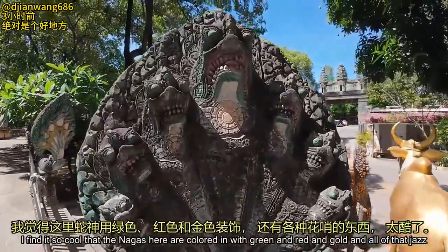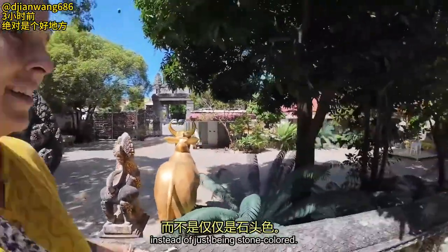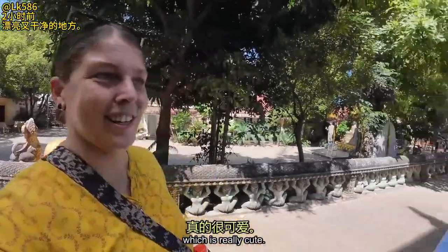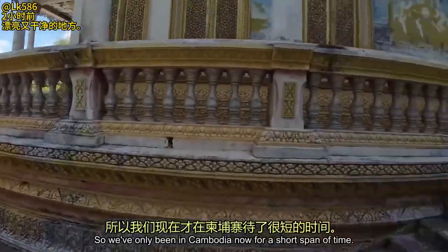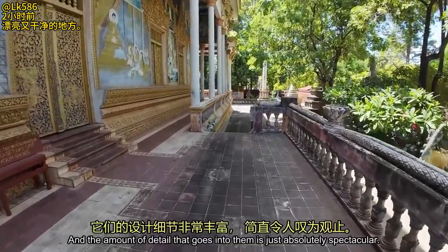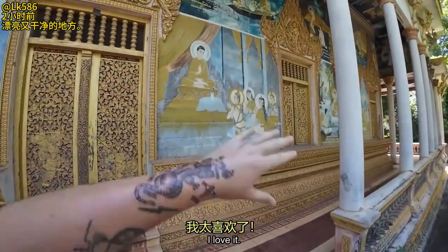I find it so cool that the Nagas here are colored in with green and red and gold and all of that jazz, instead of just being stone colored. In a lot of countries we see the Nagas being just stone colored, but here they're colorful, which is really cute. Yeah, the temples here are quite unique. We've only been in Cambodia now for a short span of time. The temples here are very ornate, and the amount of detail that goes into them is just absolutely spectacular. I love it.